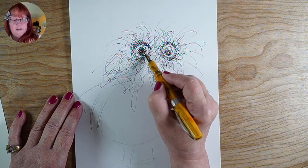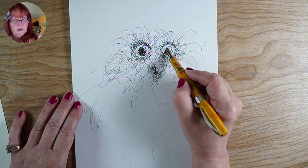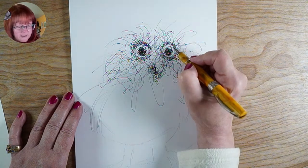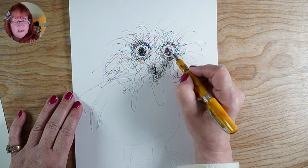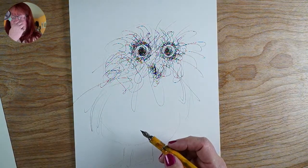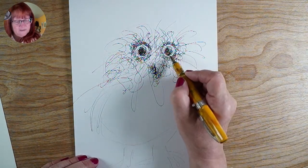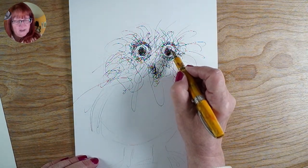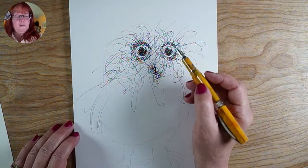And I can go in here and darken up the centers of the eyes even more. But I'm not trying to stay in a circle here. I'm squinting while I'm drawing, because if I squint while I'm drawing, I can see where things are missing. Like, there's a little spot in here that looks lighter, and I can go in and break up those kinds of things.